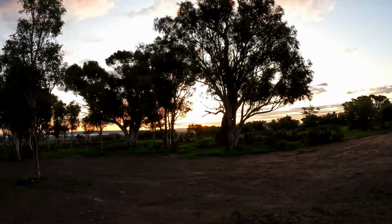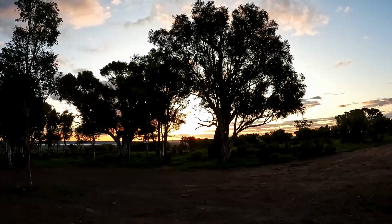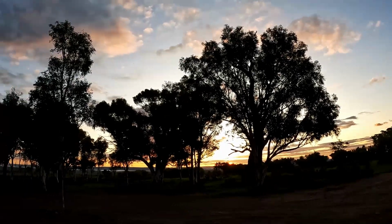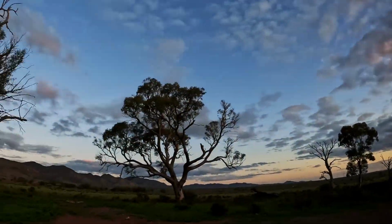Well, it didn't work out. Liam's still not asleep yet. He's been talking to his gran and pop on the phone, reading books. Oh yeah, it's not a bad sunset. Not as pretty as I expected it to be, because all these clouds sort of disappeared, but still lovely.